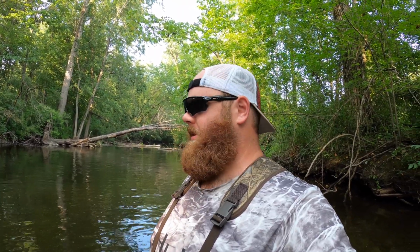Either way though, I did have a really good time out here, and I was able to see quite a few. You could see them swimming underneath you every now and then. Not a lot of big ones in here. Most of them are 7 to 10 inches, but still very, very cool.